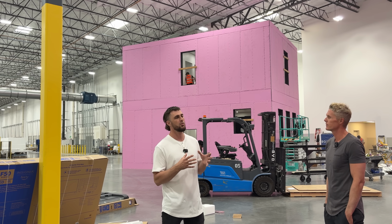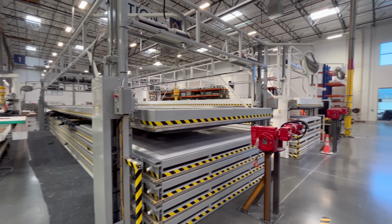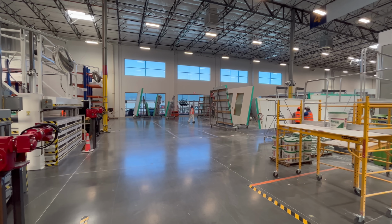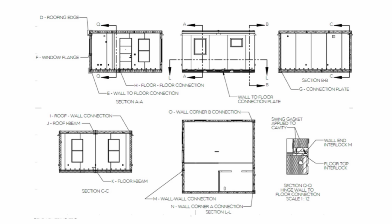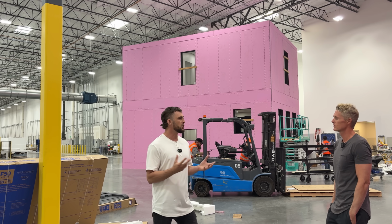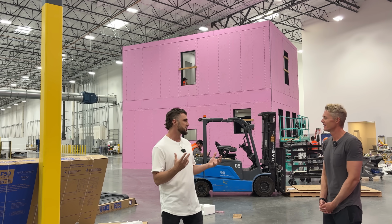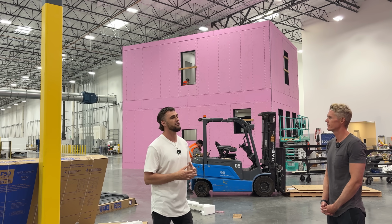For example, with the laminated panels, when we build that, we have to do a panel listing. So it's a whole bunch of extra testing that takes months and months to get approved. And then when we submit that to a building department or a state modular regulatory agency, they look at it and they're like, what the hell is this? Right, and then it drags out the process and they ask all these questions. Okay. So that's something that's been holding us back that we're trying to avoid.